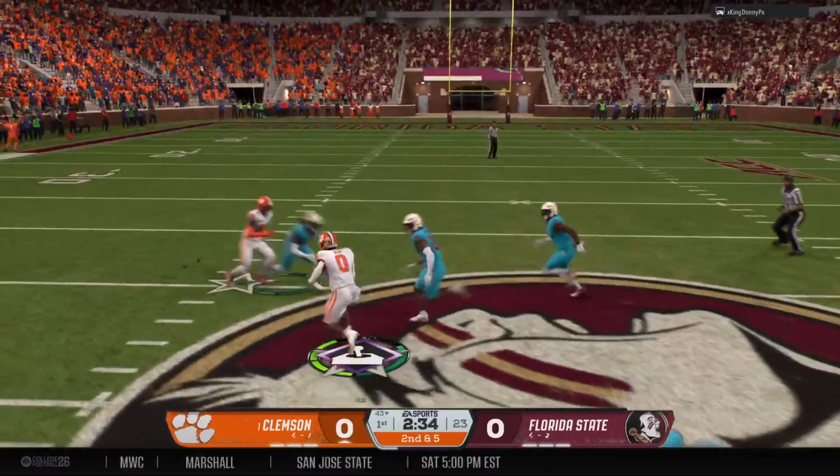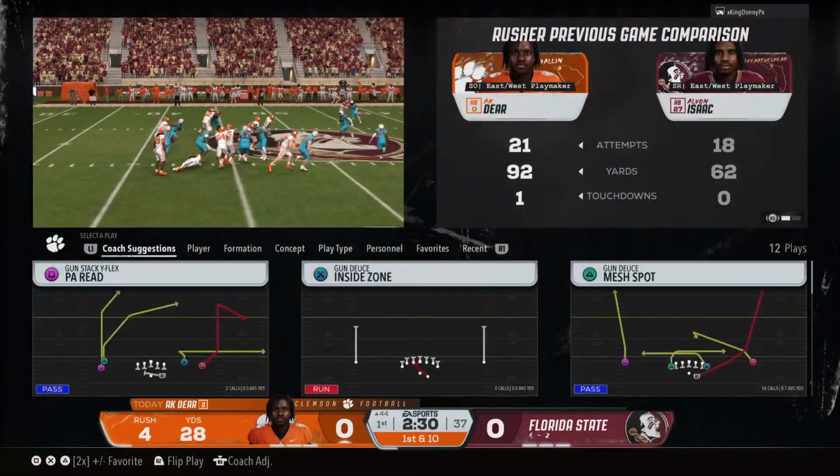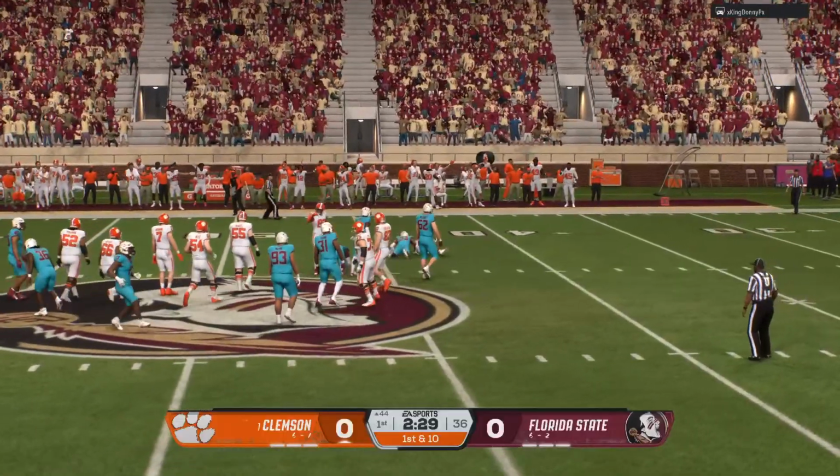This is a position I feel like you can transition to college really well. The expectations for him are going to be high. Now they're starting to feel it. They've got a first down at the 44.